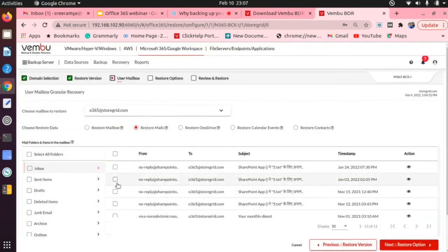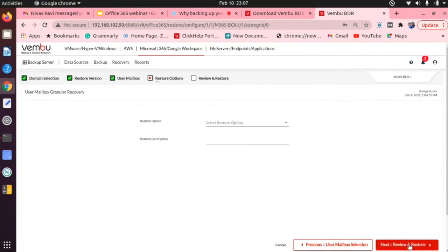If you want to select multiple emails, please select them and go for the restore option. We have 3 different types of restore options as well. You can download this as a PST, restore it to the same user mailbox, or restore it to a different mailbox. The same mailbox use case is for customers who accidentally deleted mails and want to restore them to the same mailbox. The different mailbox use case is if the user left the organization and you want to recover their mails to some other user, then you can choose this option.